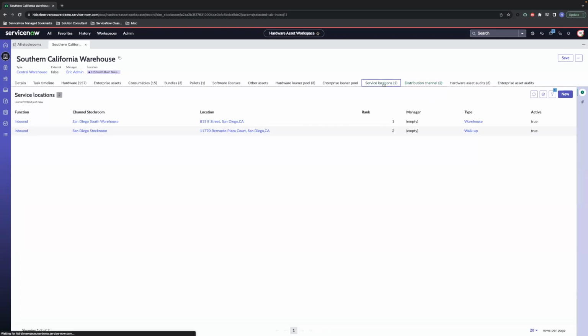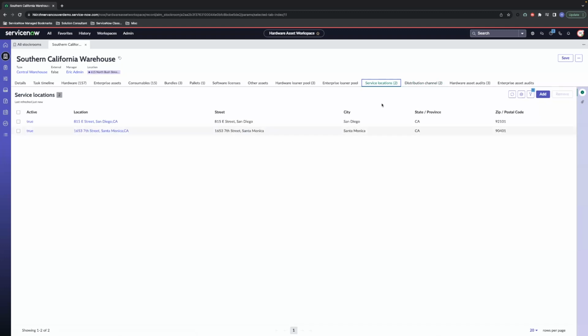We can also jump into the service locations tab, and if these are configured against the stockroom, this is where we can see locations that are supported for inbound and outbound assets for this specific stockroom. So for example, the user requests a laptop and there is no stockroom present at their location. This service location feature allows organizations to add a supported location for these requests to be fulfilled properly from local stock.